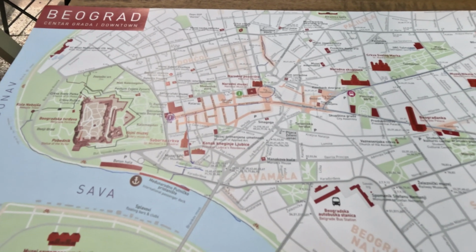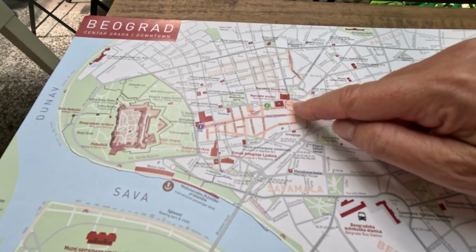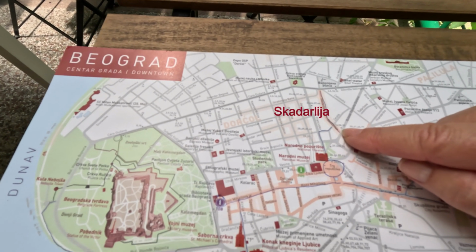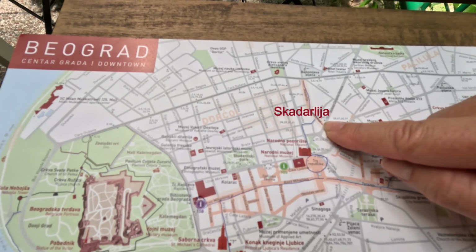And another real popular place for lunch or dinner is the Bohemian Street. I'm not going to try and pronounce it here. Skadarlija, something like that. I'll post it above.